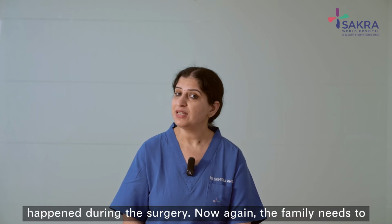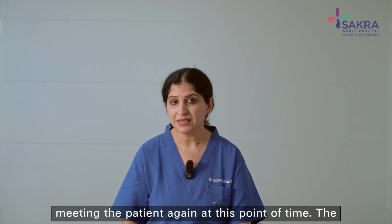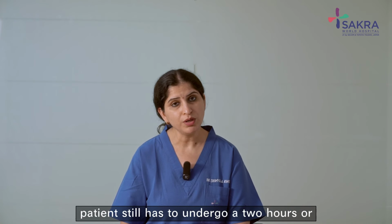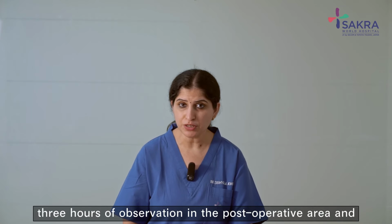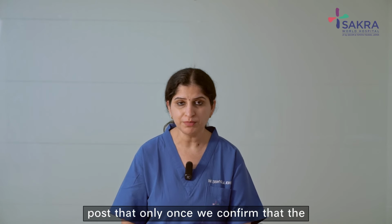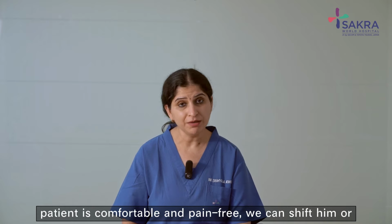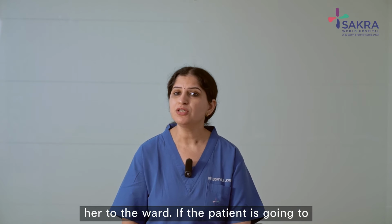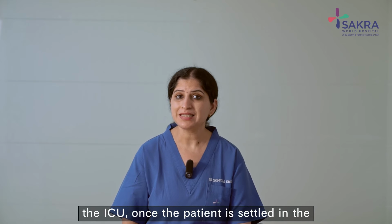Now again, the family needs to understand that you're not going to be meeting the patient again at this point of time. The patient still has to undergo 2 hours or 3 hours of observation in the post-operative area, and post that only once we confirm that the patient is comfortable and pain-free, we can shift him or her to the ward.